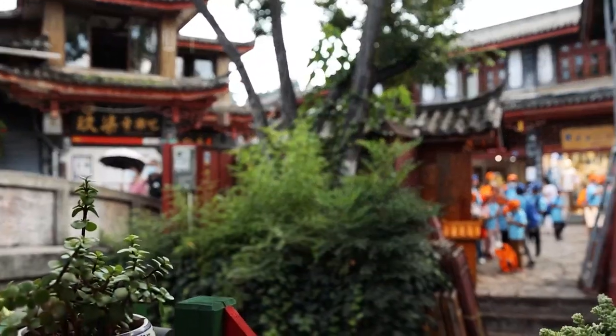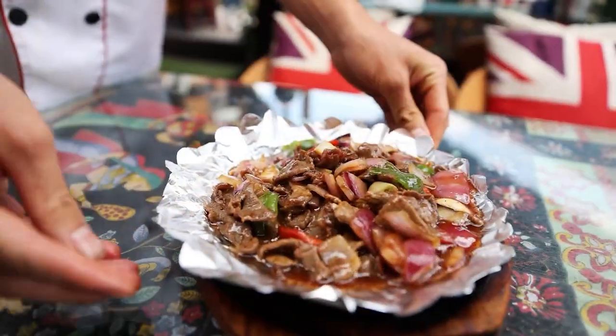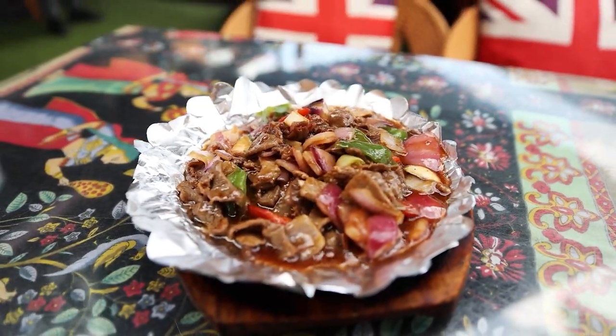Great, so we actually found some yak meat. I've been looking for that. I had it in the morning, but now I have the fried one. That's the local specialty. Let's go for it. Okay, so since we got the food here. Oh, nice. We got the yak meat.